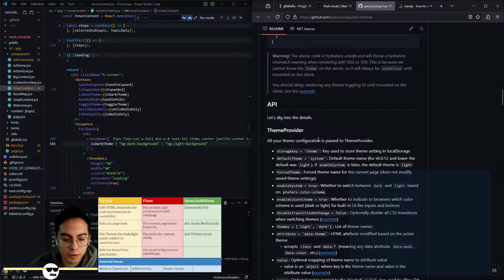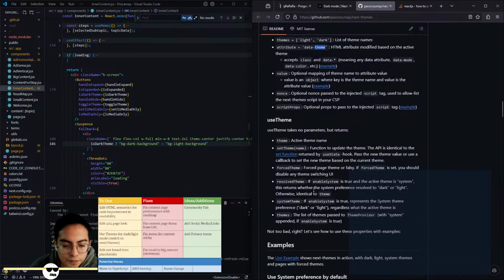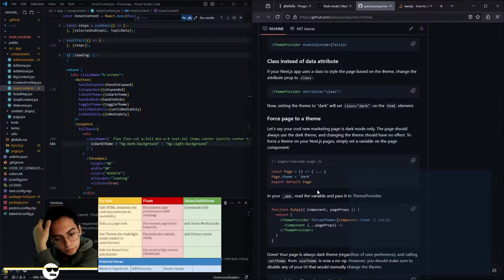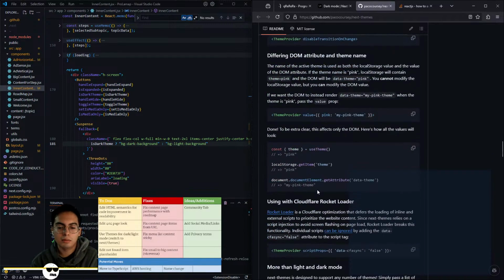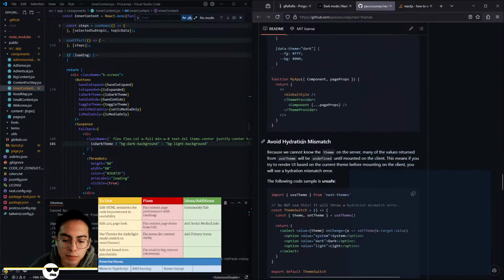Default system, forced theme, enable system true, disable transition, change false themes. Okay, here we go. Data theme, value, nonce. Samples, enable system false, attribute class, force page to a theme, disable transitions of themes. Seems like a lot. Boy, hydration mismatch for sure.